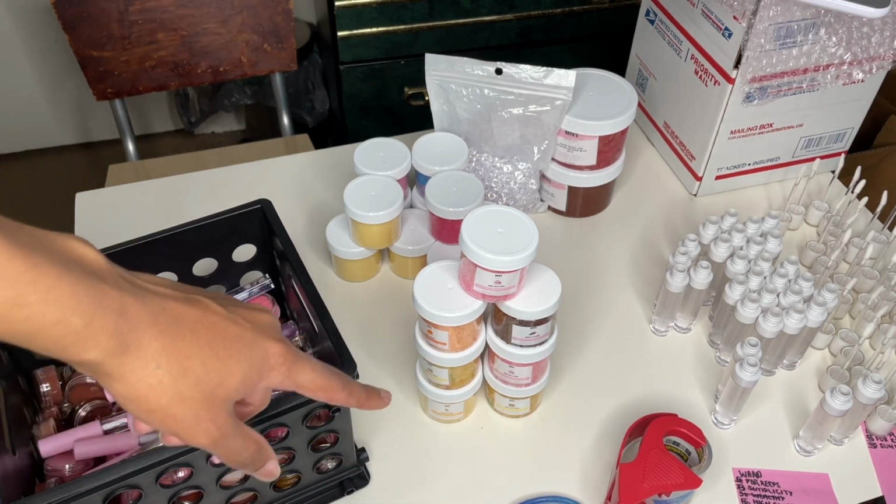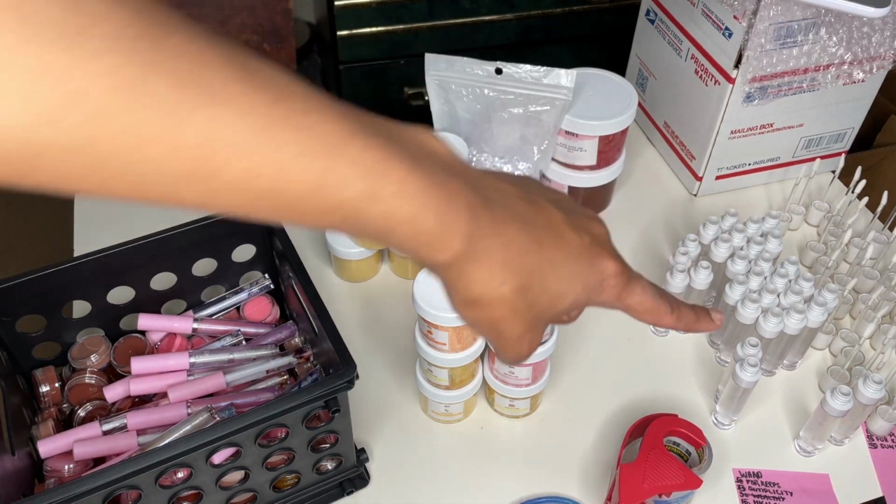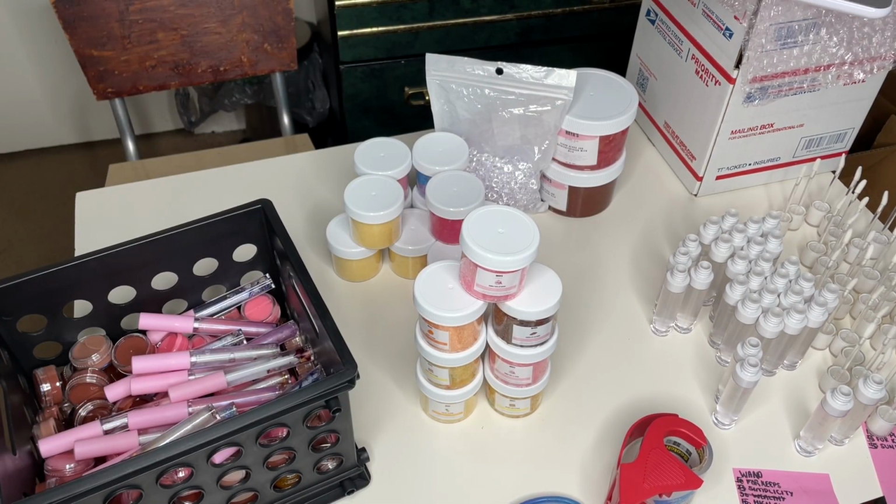These are for regular purchase. Then we have wholesale back there, and wholesale jars, wholesale wand tubes. No one has ordered squeeze tube this week.